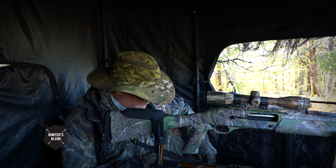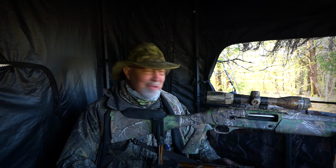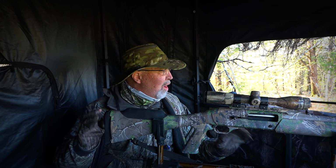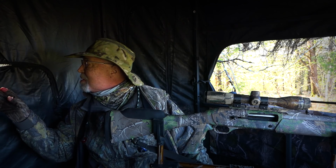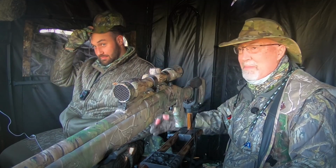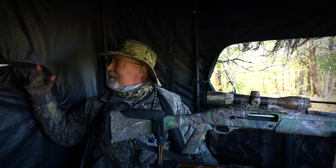As often happens in the turkey world, it doesn't work out like you think it should. The tom was off camera but behind us for many minutes, coming down a logging road into this food plot. I was peeping through a little peephole back here, and I heard him in the leaves over here, but I wasn't gonna say anything because I knew he was close, and Daniel said don't move. I knew he was right here.